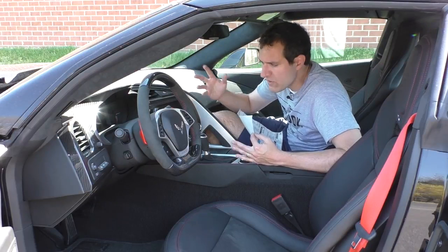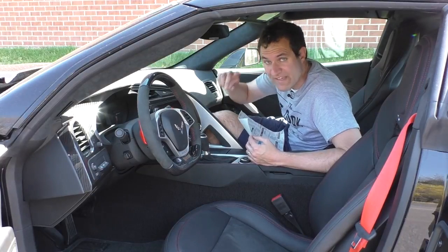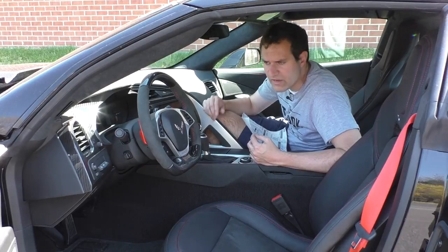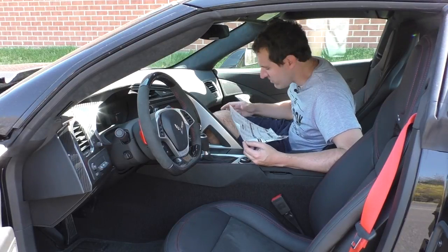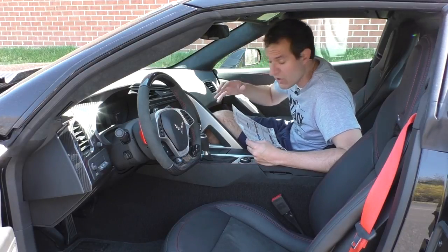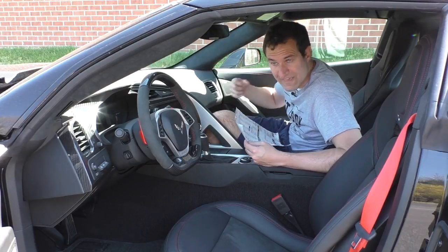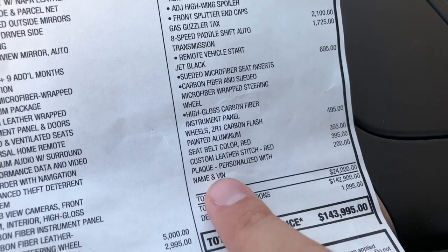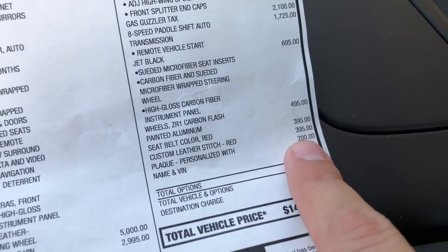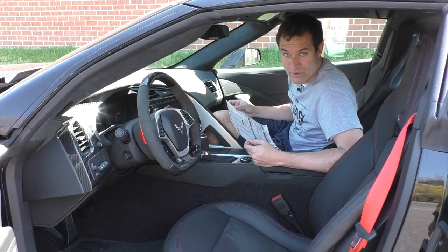Now, I should mention, it's not like the owner of this car made that little plaque himself. That's an option that Chevrolet offers to the ZR1 customers, and it is surprisingly cheap. I'm looking here on the window sticker, and the personalized plaque with name and VIN, so every different car is unique, they got to make one for each vehicle, costs only $200. That seems like a deal. If this thing were a Porsche, that would be like a $1,900 option.